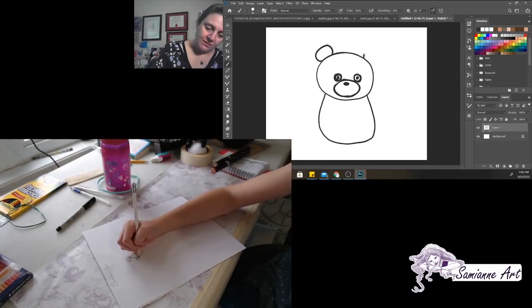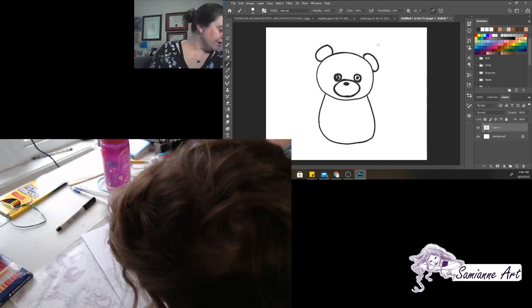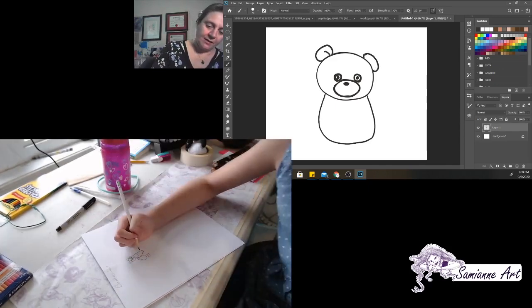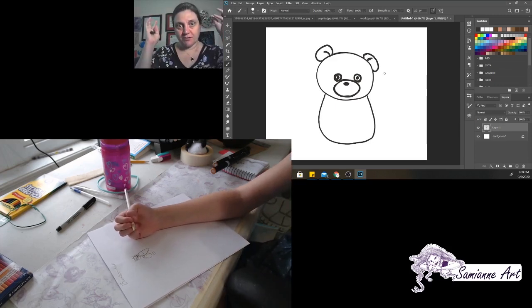I'll do two little ovals for the ears, like little potatoes on top. And because they fold over a little bit, I like to do a little half or quarter circle right there to give that impression of the fold.